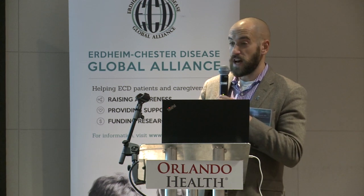The data for the registry is not restricted to me. This is something that is governed by us and the Global Alliance together. And if another researcher wants to look at the registry data, we create a data sharing agreement, and then we can design a project, and then I can send them de-identified information for them to do a study with the registry data also. So this is a resource for everyone.